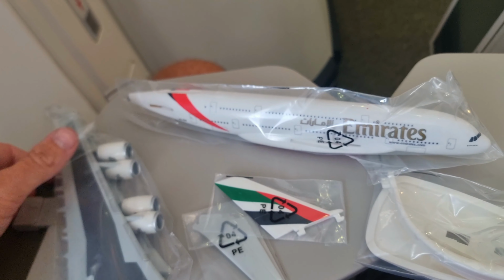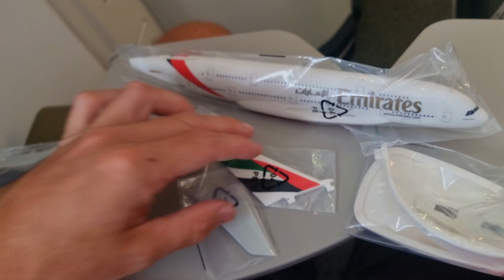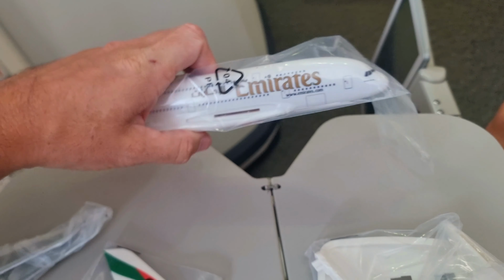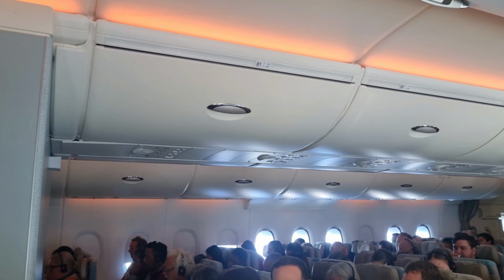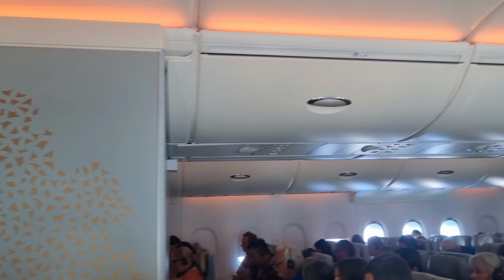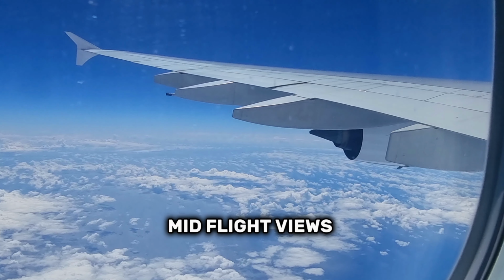Storage of my backpacks, but let's see. Got the parts here. I've always been a sucker for looking out the window and just taking it all in.